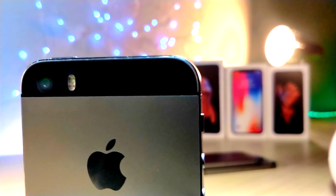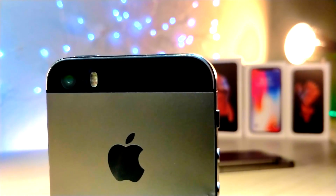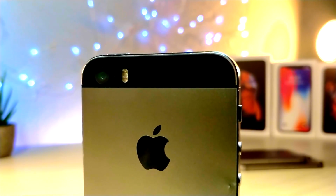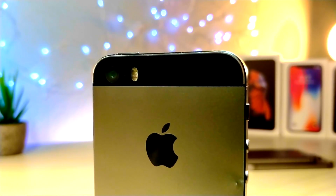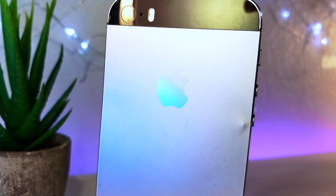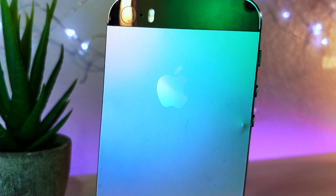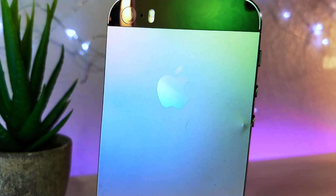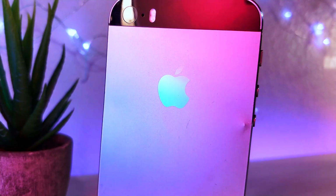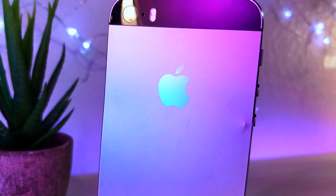So the reason I want to make a video on this phone is you can find these phones for as cheap as $60 to $70 in pretty decent condition, which I think is a steal. So what's great about this is it could be just a great backup phone, or if you want to get involved in the iOS community in a way, but maybe you don't have an iPhone, this could be a cheap alternative to get to know what it's like to use an iPhone, what the software is like, and get a feel for how iOS runs.